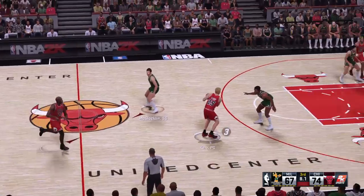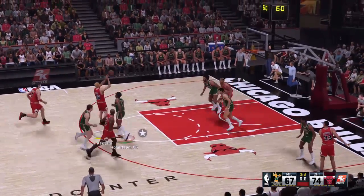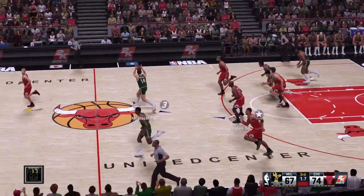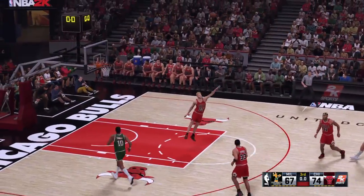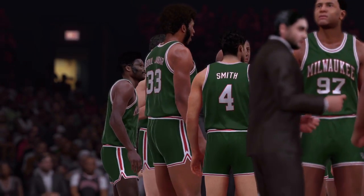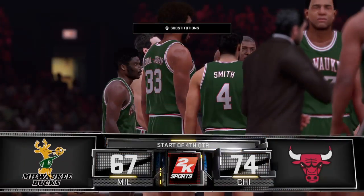9 seconds left in the third quarter of the game. Shot from the top of the key. The shot will not go. McLaughlin. He got it up that time, but it wouldn't fall for him. And the final period of play just about to start.